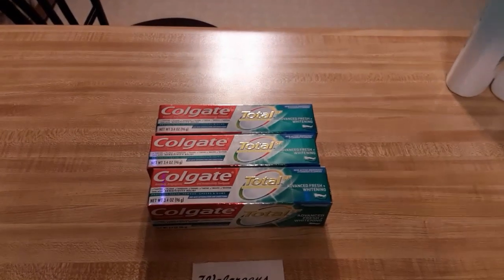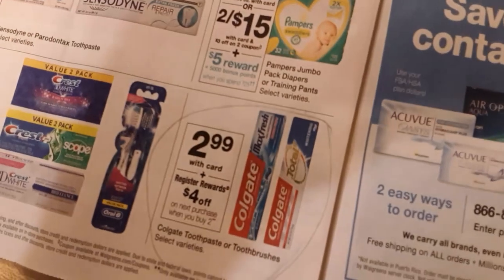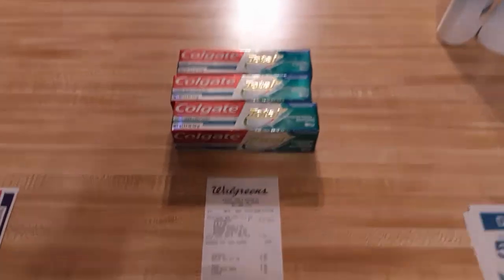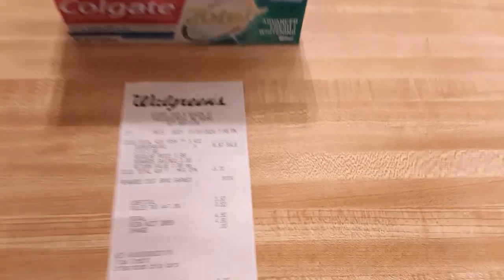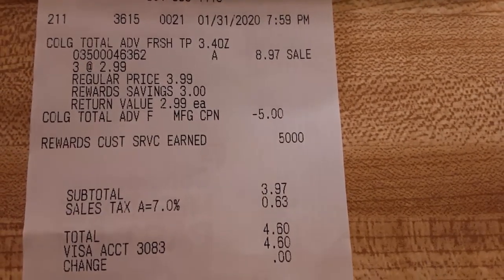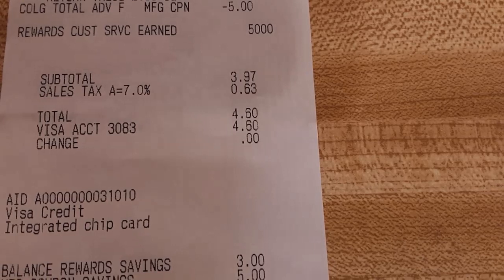So my question is, does it apply to this brand of Colgate Total? Not the Max Fresh. I know that doesn't work because it's not listed on the coupon, but what about this version of Total? Anyhow, those were $2.99 apiece. Again, that was $8.97. I got the $5 coupon, and then that brought the total to $3.97.